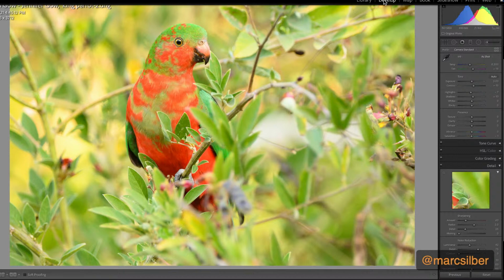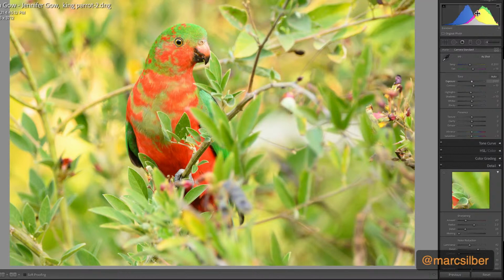Okay, now this one from Jen, she's already processed. It's a great photograph. It's got incredibly vibrant colors. I don't think that this one's processed. I think she has processed it in another. Oh, I see. Okay. Well, you did a good job exposing this image. Look at our histogram here. It's in pretty good shape.